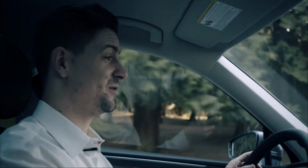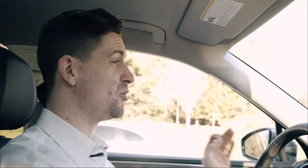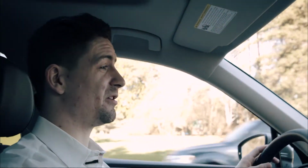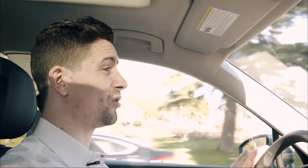So if you've driven the previous generation Tiguan and now get into the new generation that we're in now, one of the most noticeable things is just going to be how much smoother and more refined the whole driving experience is in general. Especially when you get up to higher speeds, you're just going to notice how much smoother and quieter the whole cabin and feel of the car is in general.